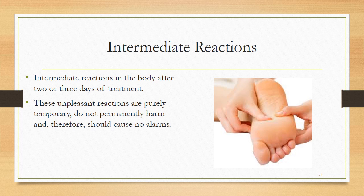Intermediate reactions. If the client is not experiencing the immediate reaction, you might observe intermediate reactions in his or her body 2 or 3 days after the session. These reactions include one or more of the following: an increase in urinary output, an increase in the bulk and sometimes frequency of the stool, occasionally a feeling of mild pain and general malaise in the body with or without a fever, an increase in the activity of the skin with increased perspiration, which is sometimes smelly, an increase in the secretions from the mucous membranes of the nose, pharynx, and bronchi, signifying a cleansing process.